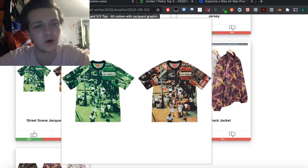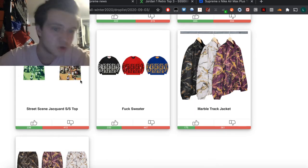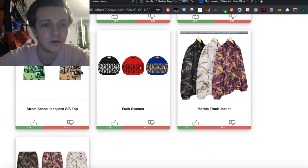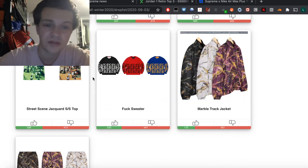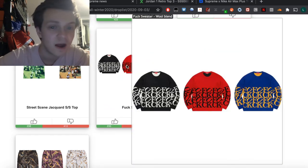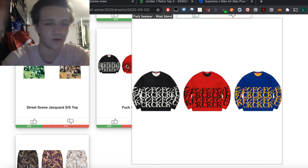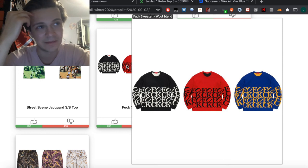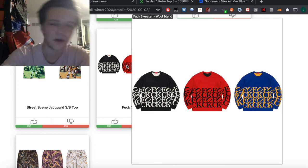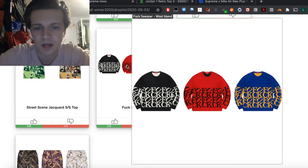So I had an all over design T-shirt, the street scene, dope piece, but definitely not my style. But I can see certain people being able to definitely pull this off. And the sweater, calling back to a retro design, meaning from a few years ago, the jacket with the same all-over pattern of this design. So, super dope.